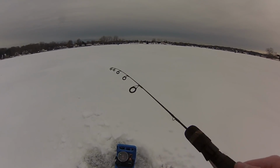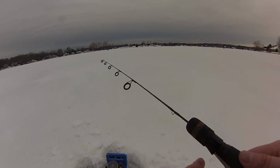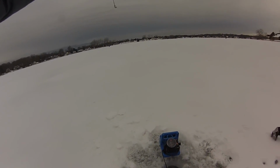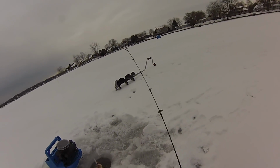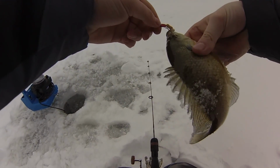I think I'm on the other side of the creek channel now. It's starting to come back up again. There we go. Hooked up. Oh yeah, good sized little gill. There we go. Now we're getting somewhere.